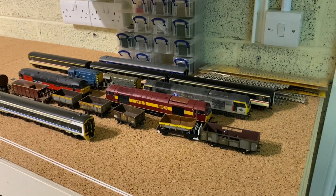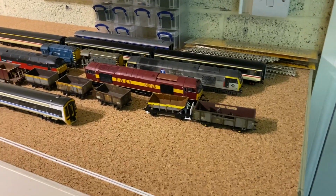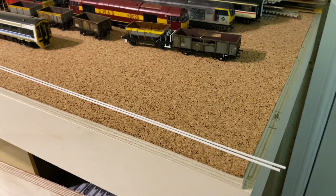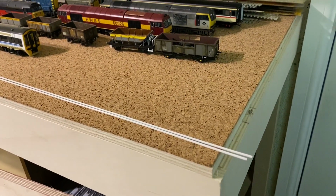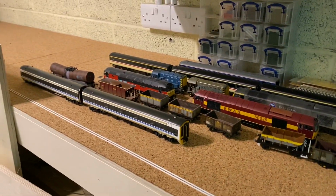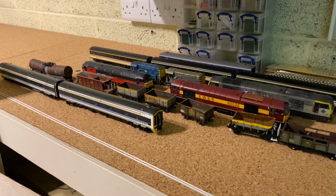After that, I decided to get the cork down for the Fiddle Yard. I'm using a 4mm cork, just because that's what I had some of around, and I thought it would make a good start. The reason I've put cork in the Fiddle Yard is for two reasons really. One, a little bit of sound deadening.